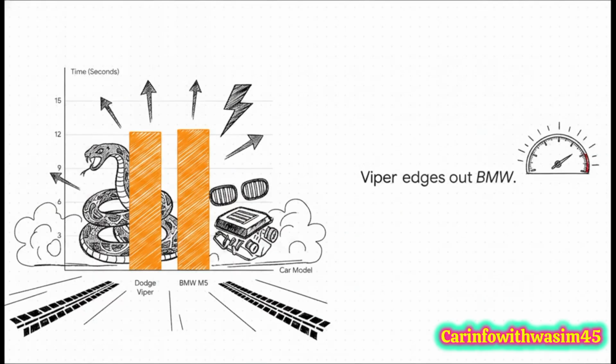But wait, check this out. Once the BMW finally cleared the errors, hooked up the traction, and got a clean run, the results were genuinely jaw-dropping. The Dodge Viper crossed the quarter-mile line in 12.3 seconds, and the heavy, lower-horsepowered BMW M5 in 12.5 seconds. That is an incredibly narrow margin.